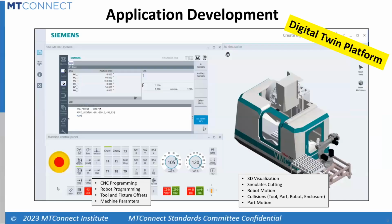The application: this is a digital twin platform. On the 3D side, you can have the visualization, and you can simulate cutting and robot motion. The collisions were important because I did have a couple of pinch points I had to deal with, and the part motion moving from place to place. On the CNC side, I can do the CNC programming and the robot programming. Tool and fixture offsets and all the machine parameters are built into this platform, which was a lot, but it made a one-stop shop to get the job done.